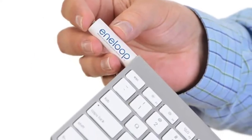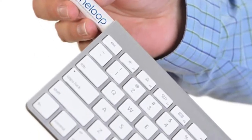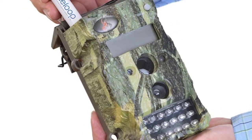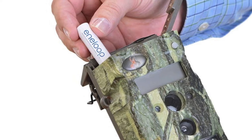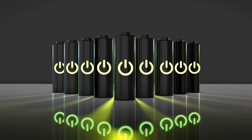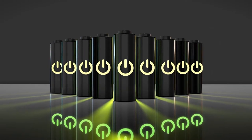With the ability to hold 1,000 charges before losing capacity, Panasonic BK, Primaca 4BA Eneloop is an excellent choice for those interested in reducing their carbon footprint or simply not wasting money on replacements that are just as quickly spent.